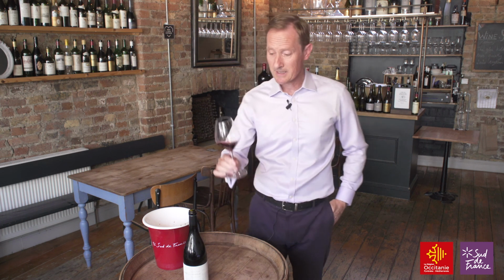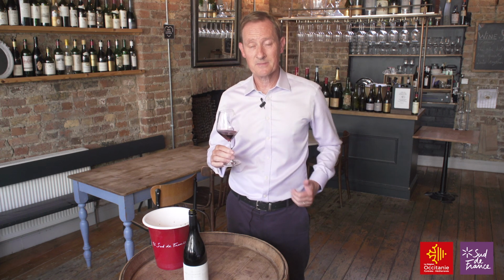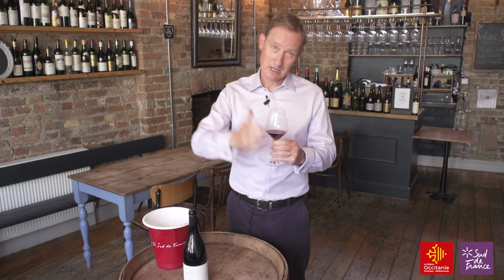The Grand Cuvée is a blend of 3 grape varieties of Mourvèdre, Syrah and Grenache. The Mourvèdre comes from the Falaise de l'Ortus, from the cliff of Ortus, the slightly warmer side. And then actually on the other side, under the Pic Saint Loup, on the northeast facing slopes, you find the Grenache and the Syrah, which goes into this wine.